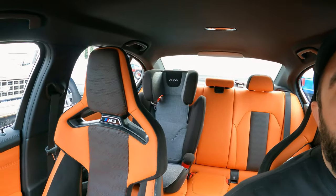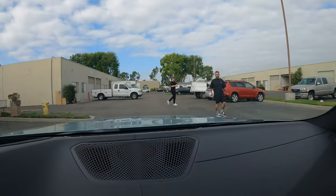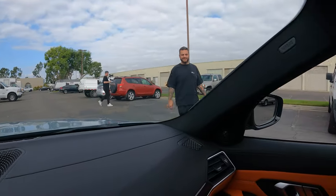Just heading around the corner now to shoot this G80. So inside, got orange and black. Outside is like an icy kind of gray color. And I'm talking to you while Henry's pointing at me, and I'm totally not going the right way.